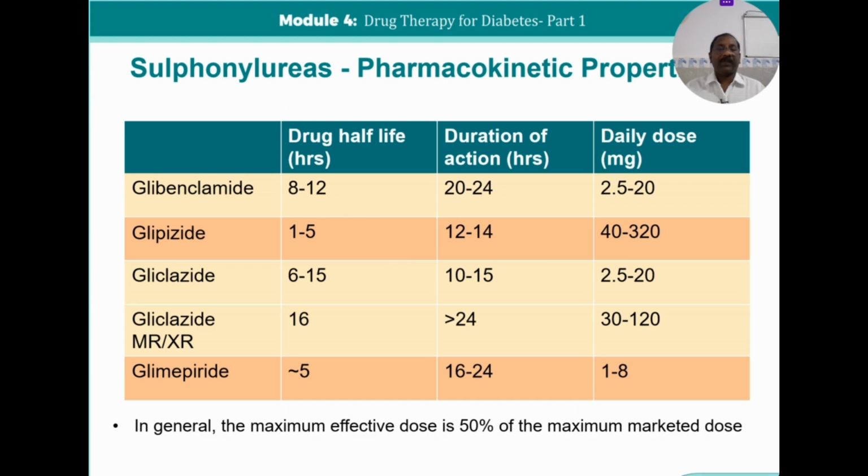So use 50% of the maximum doses in our clinical practice. If you want to use the maximum doses, go to another drug. So combination therapy. If 4 milligrams of glimepiride gives you unsatisfactory results and the blood sugars are still very high, you have two options.